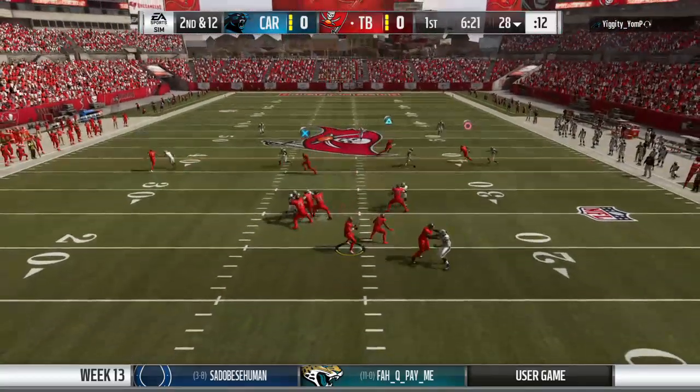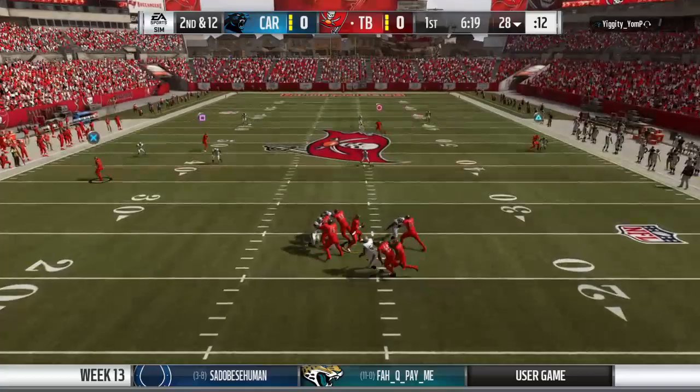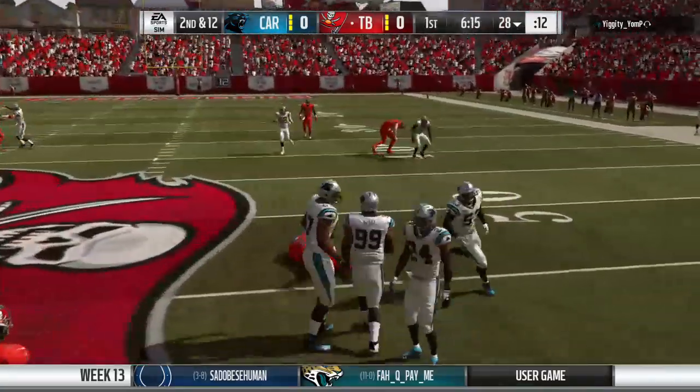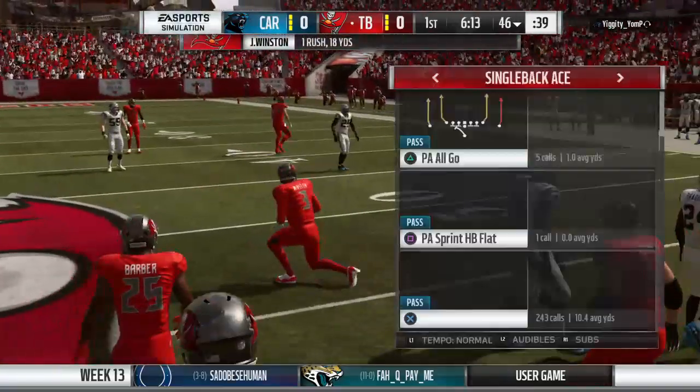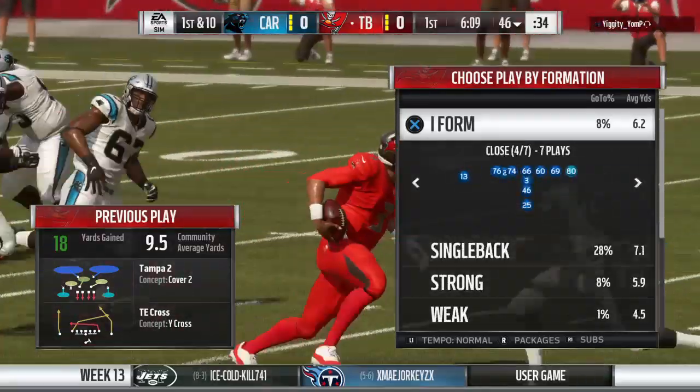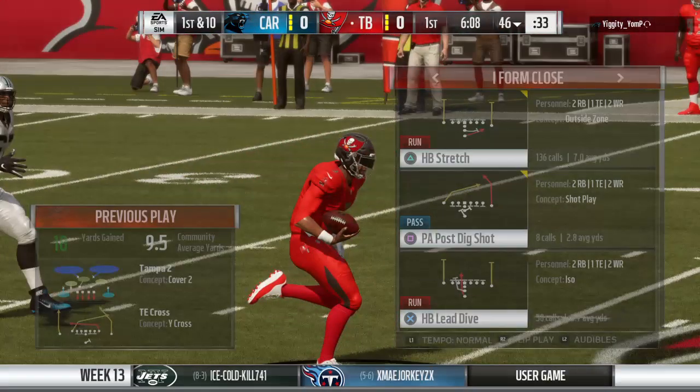Now a 2nd down throw for Winston. And an alley to run. He finds an opening past the 40. For a big guy, Jameis sure can move. Did a nice job there picking up the 1st down with his legs. He is tough to bring down, Jameis Winston.